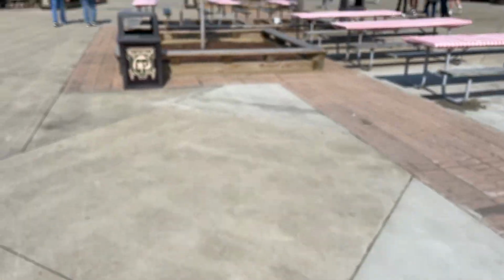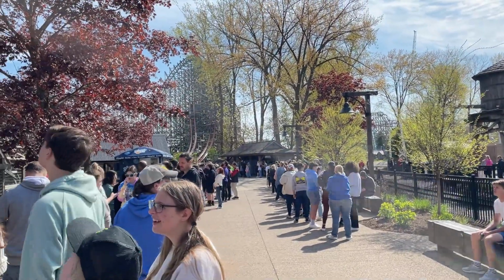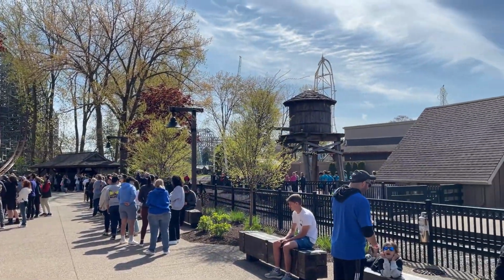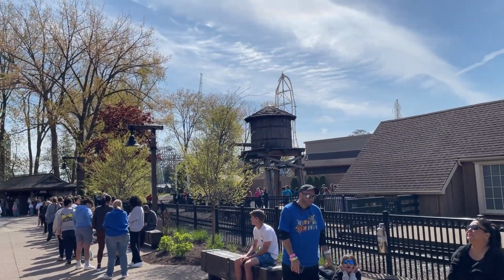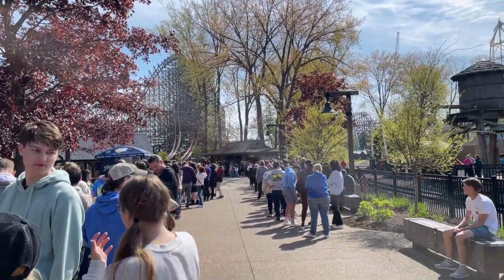Wristband down. So yeah, it's almost 10:30. They separated out the Fast Lane Plus here on the left and then the standard line, so we're holding them back on the railroad tracks, but still testing Steel Vengeance, so here we are.